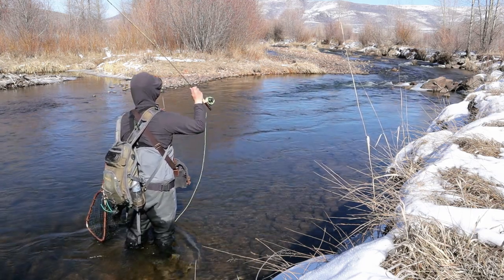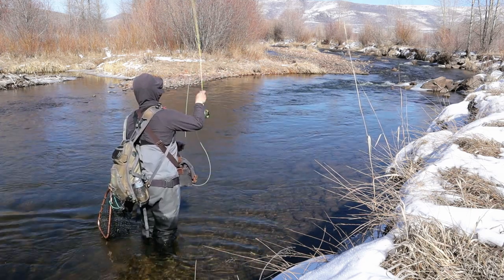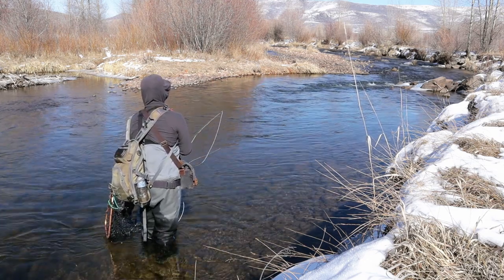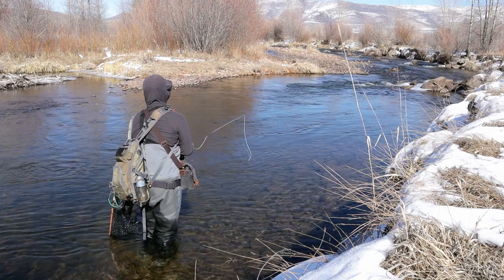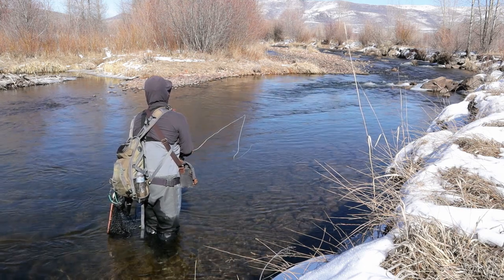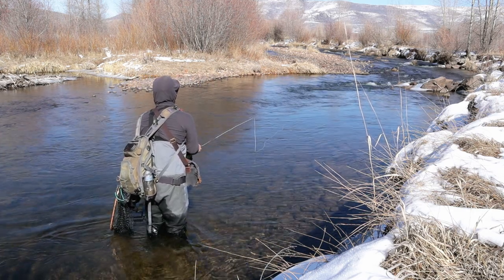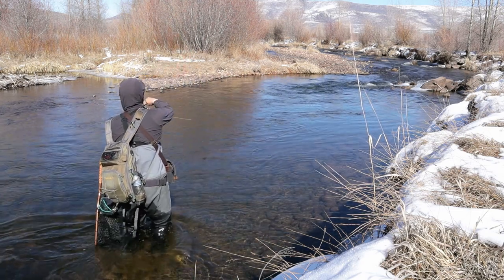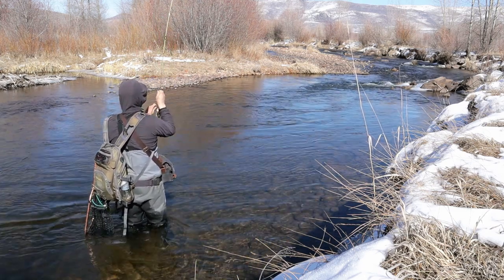That was closer. Still a little behind. Oh, that wasn't it. That's a good cast. Feel like I lined that fish though. A little greedier. Oh yeah! Let's keep him out. Nope, no chance. No freaking chance. We're keeping him out of there. That's a nice fish.